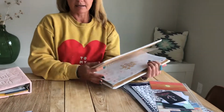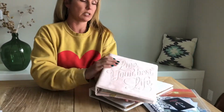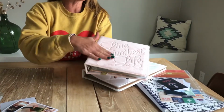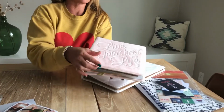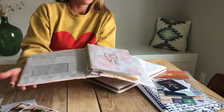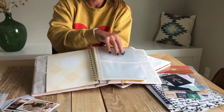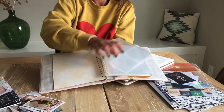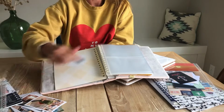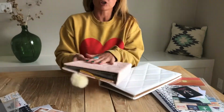And for my travel albums, I've chosen this little beauty from Webster's Pages. I say velour, somebody told me what it was, but look, it's like super thick, it's so soft and yummy. And you open it up and it's the same concept inside. We have 4x6 pockets, and then we can add the 3x4s, and then of course add as we go what we need. So I'm going to use this for travel.